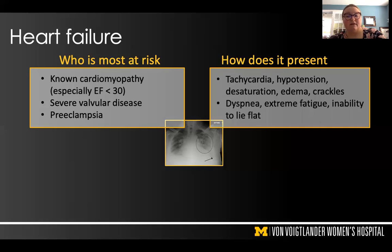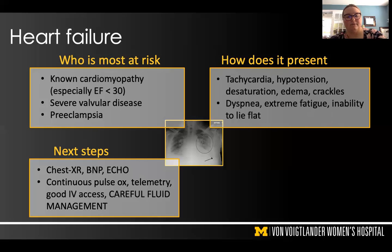How does it present? Well, desaturation, tachycardia, hypotension, all those abnormalities that we talked about. Also dyspnea, extreme fatigue, and inability to lie flat. Patients will talk about feeling like they're drowning and need to support themselves to kind of keep that fluid in a more favorable position. Then as far as next steps, chest x-ray can identify pulmonary edema, and that's that picture in the middle showing those cloudy opacities, but it can also exclude other pathologies such as pneumonia. In current circumstances, that's particularly important.